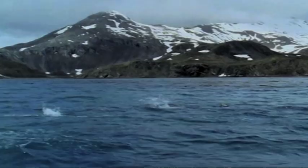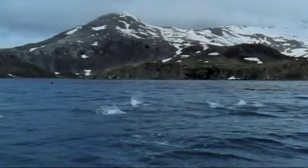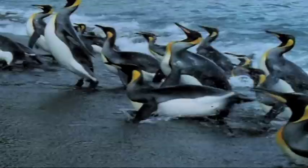Here, devoid of terrestrial hunters, penguins prefer swimming to flying, so their feathers are utilized only for keeping themselves warm. Penguins have a feathery underbelly which enables them to warm their eggs to temperatures sufficient for the babies to hatch.